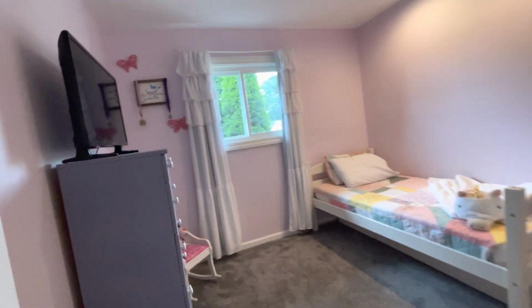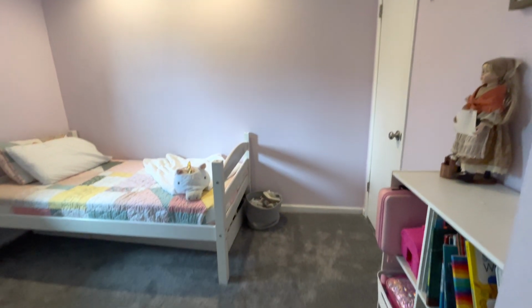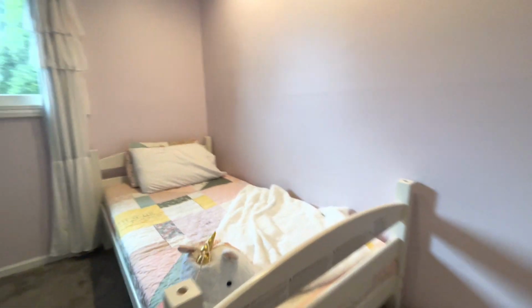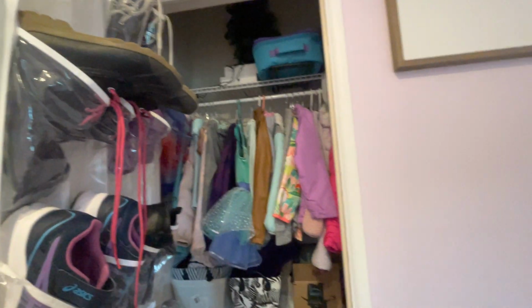This is bedroom number 4. We have a very light pink on the walls, gray carpet on the floors that was just cleaned. Nice. We're gonna open the closet. Yep, plenty of space in the closets. All right, so we're gonna go back out into the hallway.